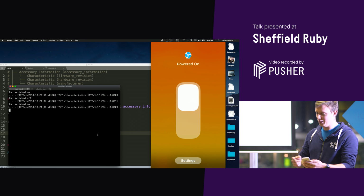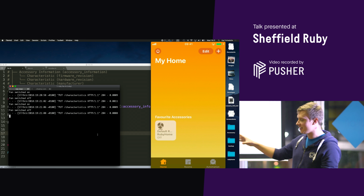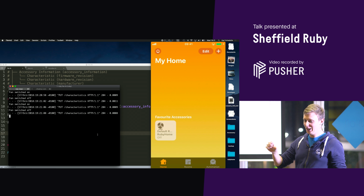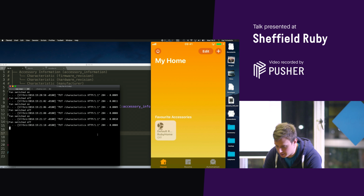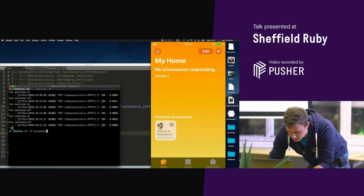It's fun for me to try all the different accessories that I showed you on the previous slide. I just enjoyed seeing what they all look like, the way that Apple's implemented them on this interface. The second demo that I wanted to show you is a garage door.